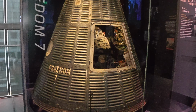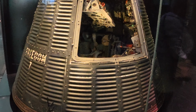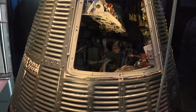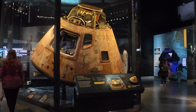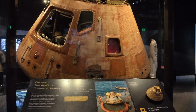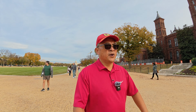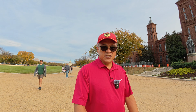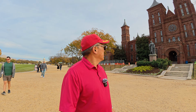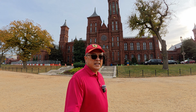Here's the Freedom 7. Apollo 11, the command module. Well, that was cool. I spent 1 hour in the Smithsonian National Air and Space Museum. But take a look over here. This is the Smithsonian Institute.